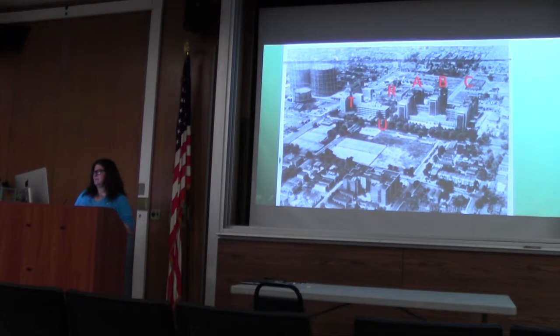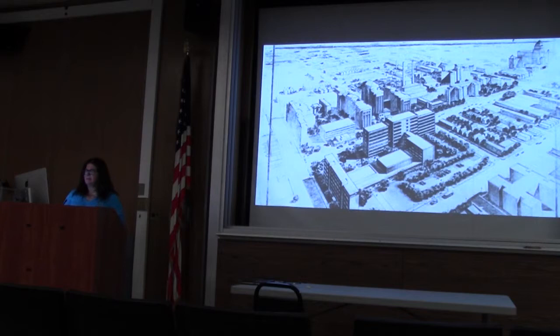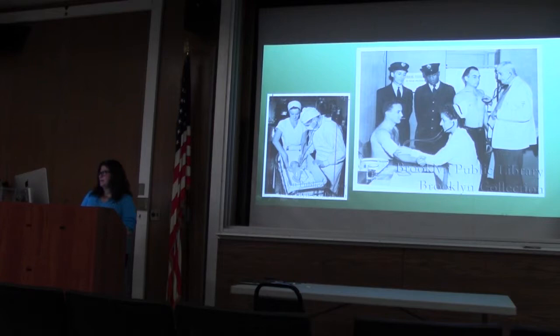I've labeled them here. E building's out of the picture. So this is what they pictured Downstate would look like. It looks something like this, but it's also another good chance to see what County looked like in the 1950s. So who are some of these people occupying those 3,000 beds?